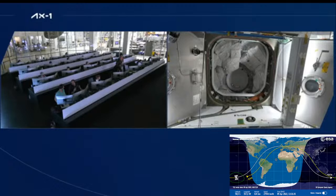And again, pretty soon after we get through this leak check, the crew on board will get the go to begin opening that hatch. We'll get the station side open first, followed shortly thereafter by the hatch on board Dragon. And then we'll be able to get the AX-1 crew inside and go through a welcome ceremony to welcome these first private astronaut mission crew members on board the station. We'll have a couple of participants here on the ground able to talk to the crew, and then their commander, Mike López-Alegría, will go through a short ceremony, and then it'll be off and running for the AX-1 mission.